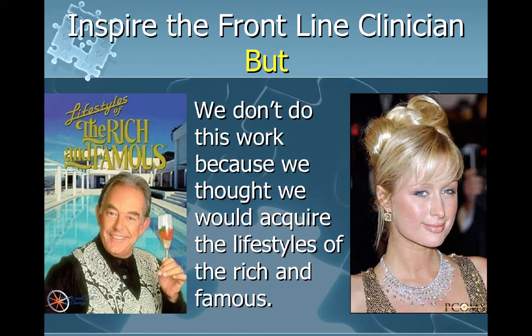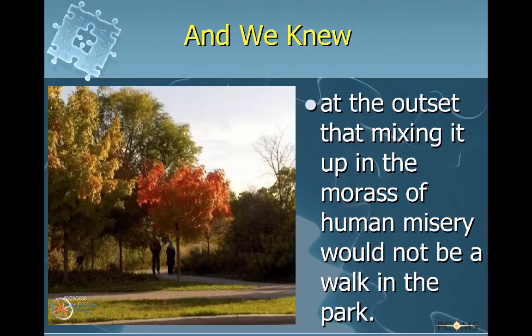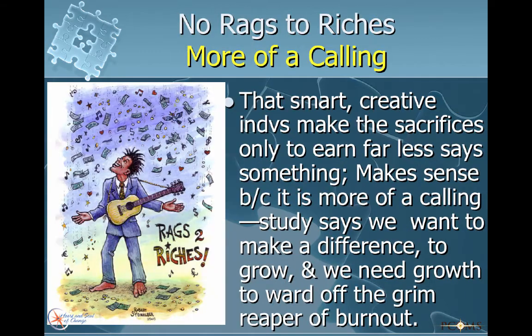But we don't do this work because we thought we would acquire the lifestyles of the rich and famous, and we knew at the outset that mixing it up with the morass of human suffering would not be a walk in the park. That smart, creative individuals make the sacrifices only to earn far less than others with the same degrees says something. It only makes sense because being a therapist is a calling. It's not just a way to make a living.